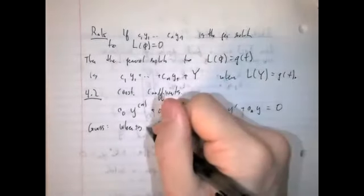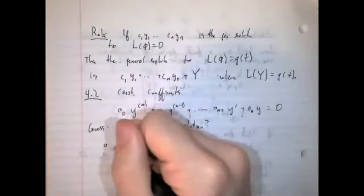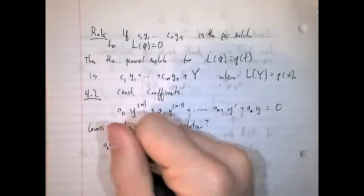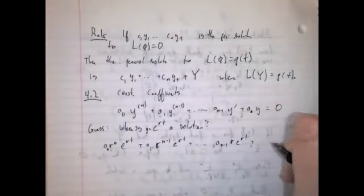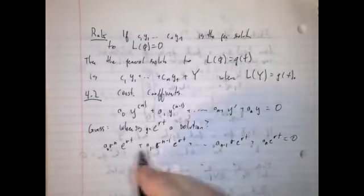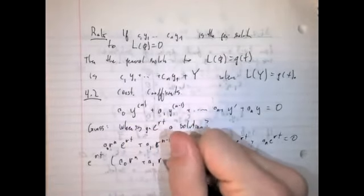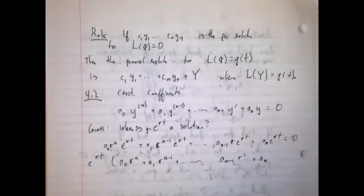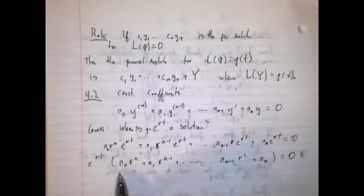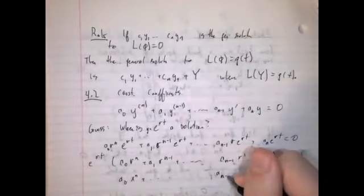And the answer is, if we plug in y equal to e to the rt into this differential equation, we'll produce something very familiar. We'll get a0 r to the n e to the rt, plus a1 r to the n minus 1 e to the rt, plus all the way down to a_{n-1} r e to the rt, plus a_n e to the rt is equal to 0. And if we factor out an e to the rt, we exactly have a0 r to the n plus a1 r to the n minus 1, all the way down to a_{n-1} r plus a_n, is equal to 0. And this is 0 exactly when r is a root of the polynomial a0 x to the n plus up to a_{n-1} x plus a_n.